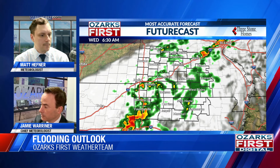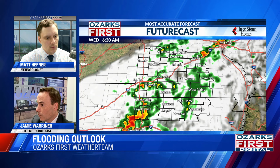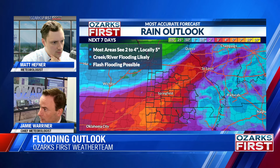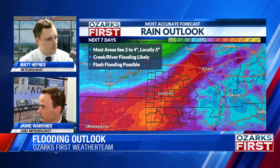But as that line is pushing into western Missouri and northwest Arkansas, there is going to be at least a low risk of severe weather. It looks like that risk is going to be primarily for either damaging winds up to 60 miles per hour or potentially what we call QLCS tornadoes or mesovortices.